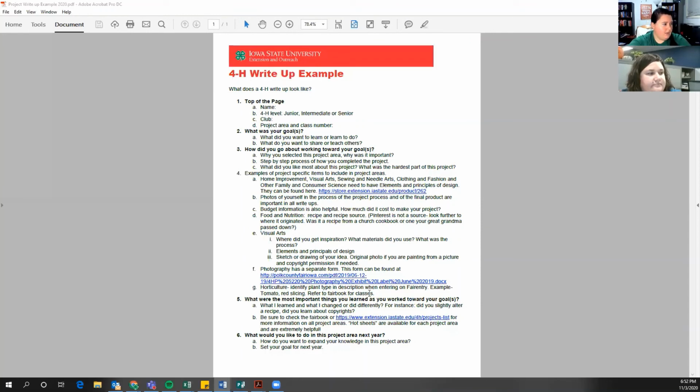Going back here to the other screen. So for horticulture, you want to identify the plant type in description when entering it on Fair Entry. So tomato, red slicing, just so that we know what it is. You can refer to our fair book for those classes, or if you're taking horticulture to the State Fair, that would be in their fair book.